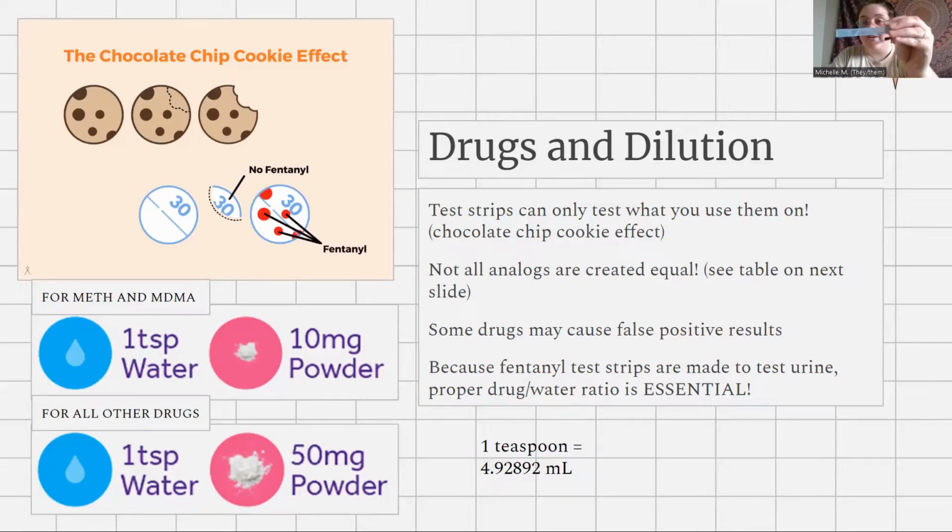If we look here, this is one of the little waters that we include in every test strip kit. See that right there. Each of these waters is 5 milliliters exactly, so it's pretty easy to measure. It's got little notches on the side, so you can measure 1 to 5 milliliters. And we will do a demo in a little bit.